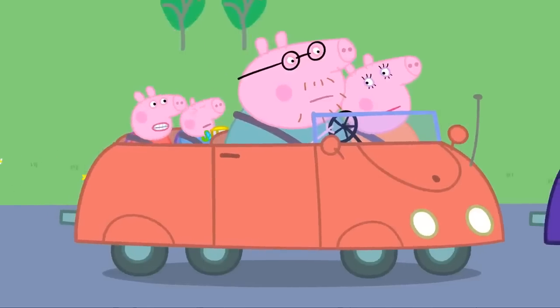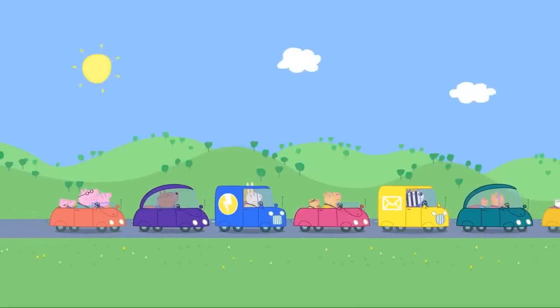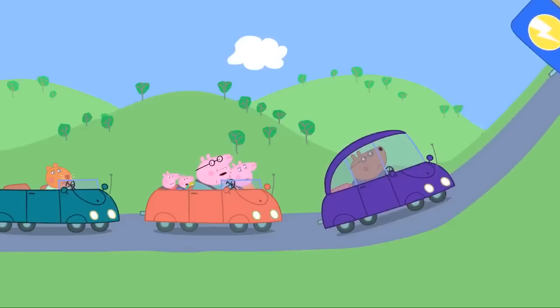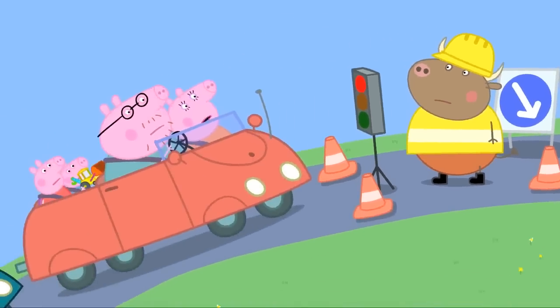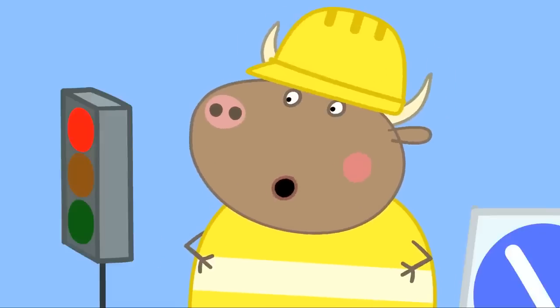Oh, why have we stopped? It's a traffic jam. But we need to get to the playground. Don't worry, George. The traffic is moving again. Stop! Mr. Bull has stopped the traffic. What's the problem, Mr. Bull? Moo! We're digging up the road.